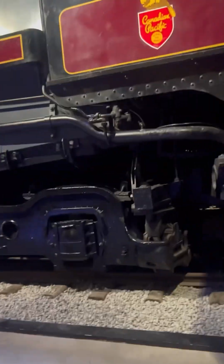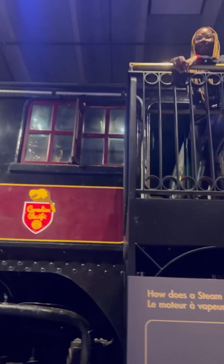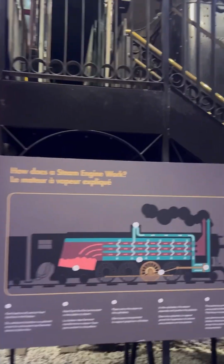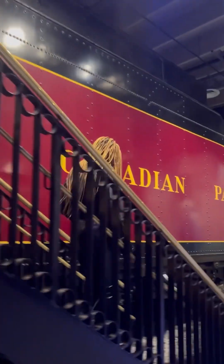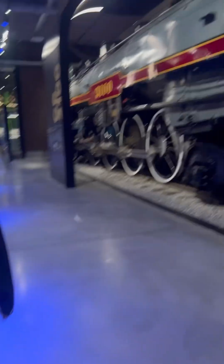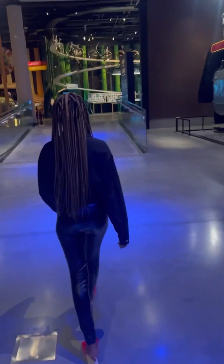But yeah, there were also the trains, as you can see. I had to get into the train. So here you're allowed to enter the train and take pictures in there. As you can see, the Canadian Pacific, amazing. You should go check it out. The colors, I'm trying to take you to another space.